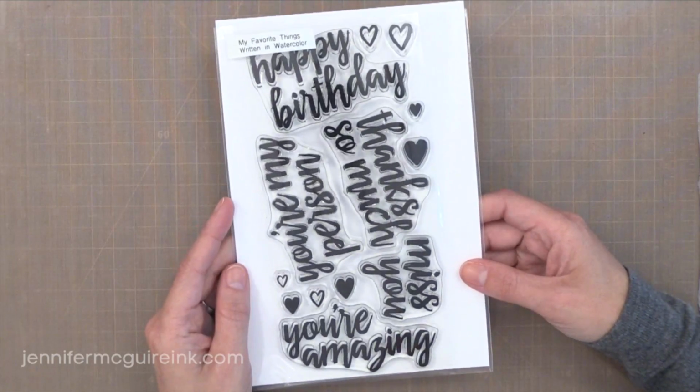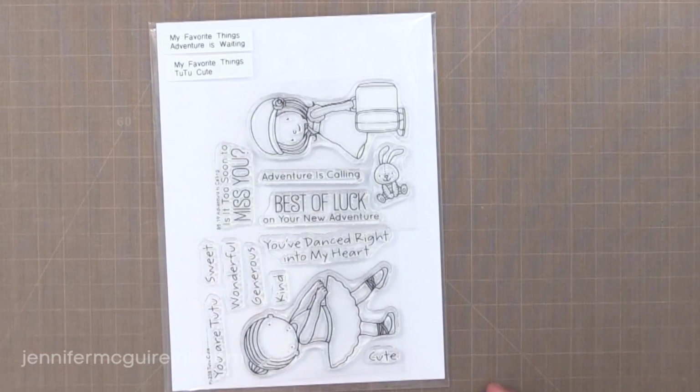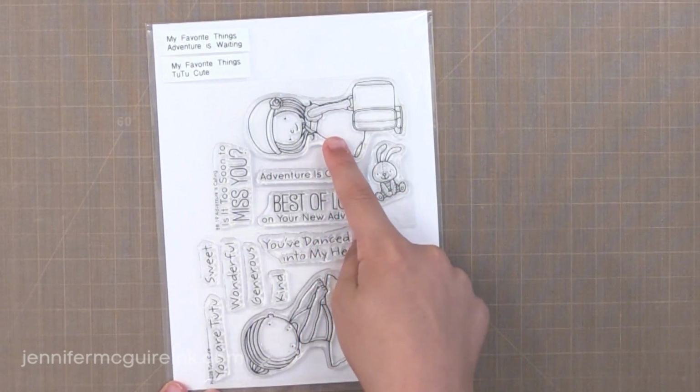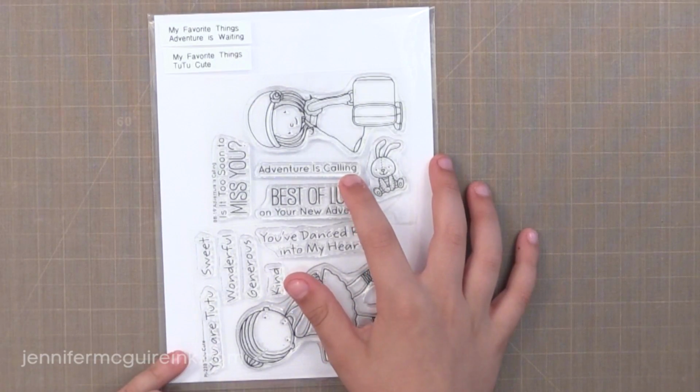So Colin's going to help me introduce the next two sets, which are the smaller sets. The top one is Adventure is Waiting. It's got the little girl with the suitcase. I love the little bunny there, and I think he'll be fun to use on lots of different cards. And the sentiment in there that won my heart is "Is it too soon to miss you?" I just think that's fantastic.